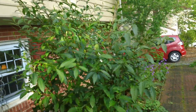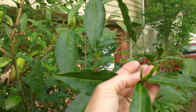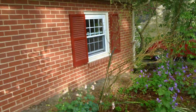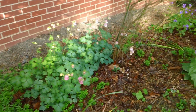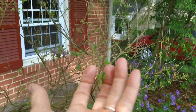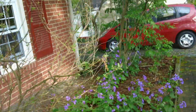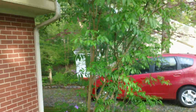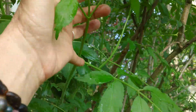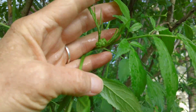Oh, I really should have trimmed back the sky before it started leafing out. The Camellia sinensis. More Aquilegia, and of course Lunaria everywhere. And here's my chaste tree, finally leafing out. Let's see. Here we go. Some buds on the elder already.